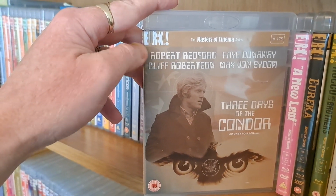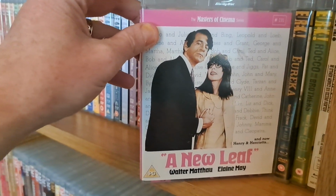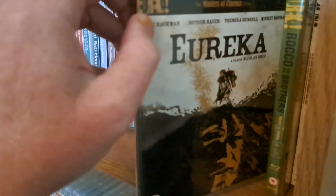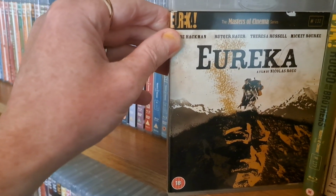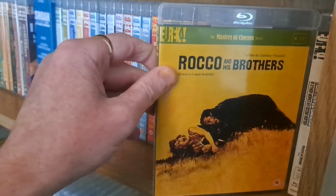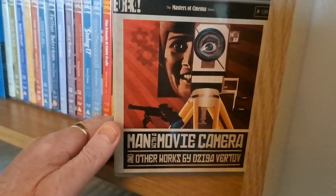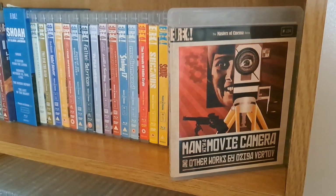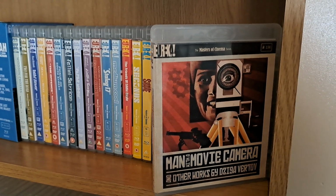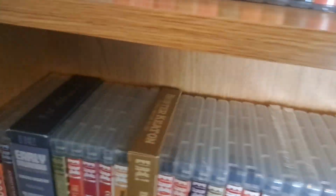3 Days of the Condor, spy thriller. A New Leaf, not seen that one yet. Looking forward to that one. Walter Matthau I like. Eureka, don't know anything about that. Rocco and His Brothers, good Italian drama. Man with a Movie Camera, silent film. This guy just goes around filming life in Russia in the 20s, and it's a fascinating watch, really good. Right, end of that shelf means another swig of my tea, I think.